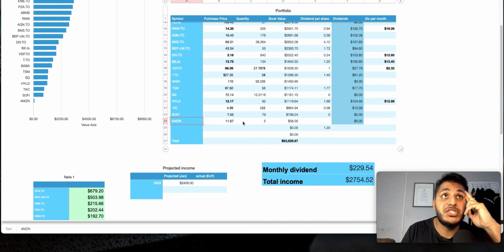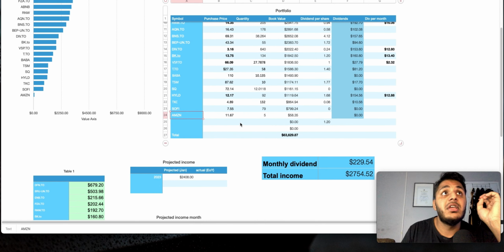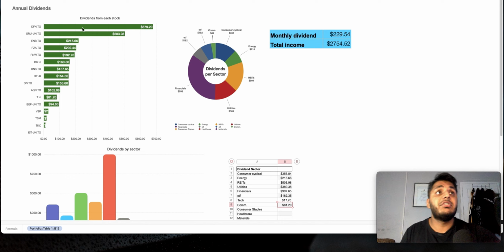Probably into the split share stocks, and that way hopefully my goal is to get about $350 in dividends by the end of the year. So let's see what happens. Now let's look at where I get majority of my dividends from. Obviously DFN is my highest payer, then Smart Centers, Enbridge, Pizza, RNW, and Bancorp.